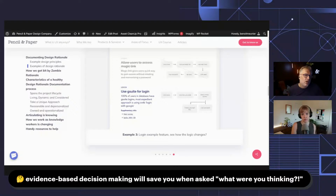Yeah. So my question would be, what's a good design rationale? What's not a good design rationale? The dos and don'ts of a design rationale.